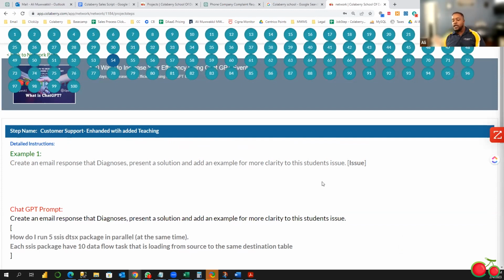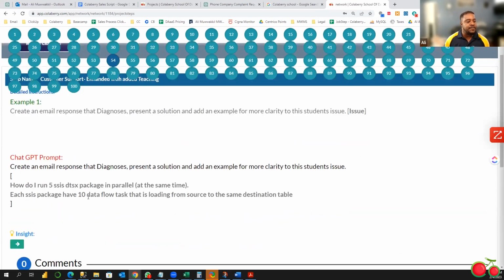So you guys, my support staff gets tons of messages from people like, oh, we got this issue, we got this issue. All right. I went and grabbed, again, from the alumni group, an issue that someone was having, okay? How do I run 5 SSIS packages in parallel at the same time? Each SSIS package should have 10 data flow tasks that is loading from source to the same destination table. This is an actual challenge by one of our alumni, okay?